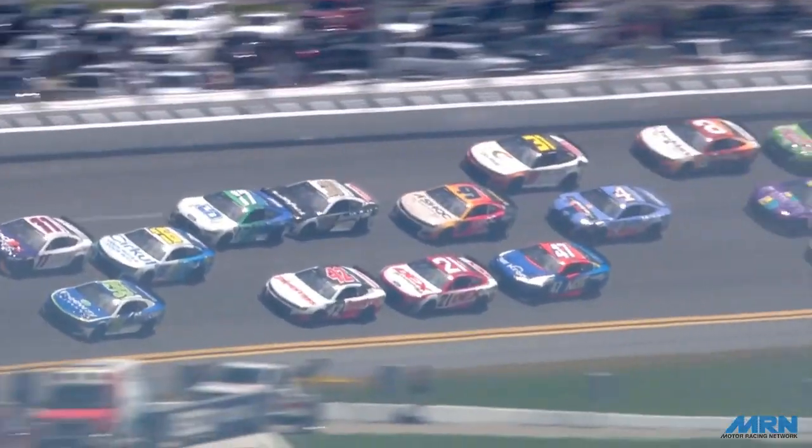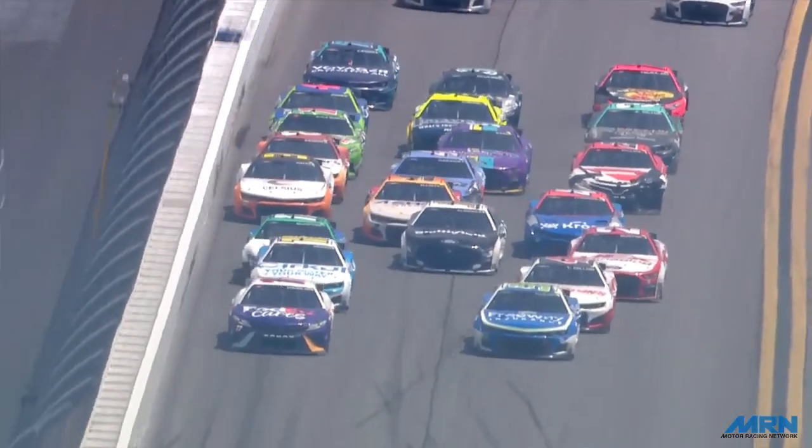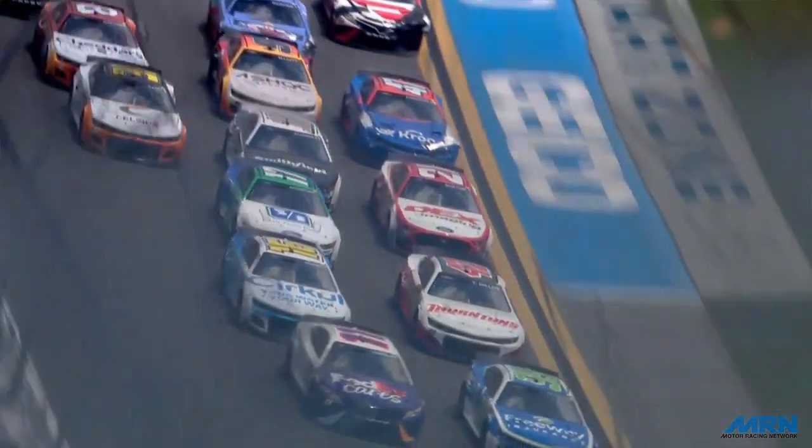Behind him, Chris Buescher and Daniel Hemrick, a part of the mix as well. Daniel Hemrick now goes side by side with Buescher for the third spot. Second car in line on the bottom, just behind Daniel Suarez. Now Hemrick is going to squeeze back into the outside lane behind Hamlin. 23 laps to go, and the intensity meter's already pegged here at Daytona.